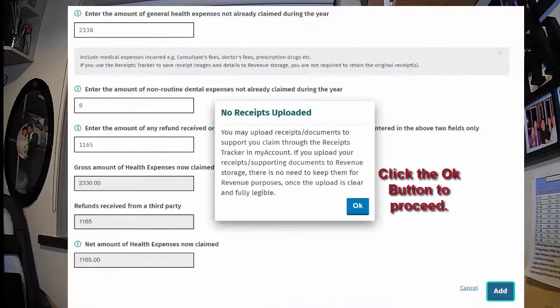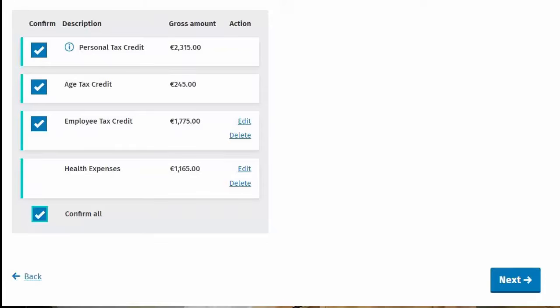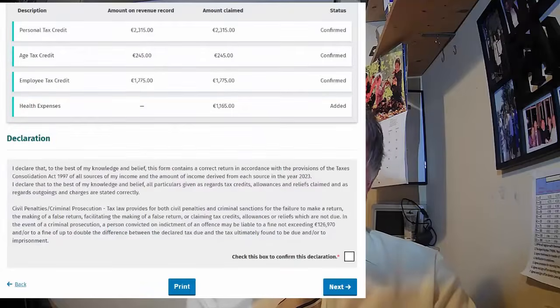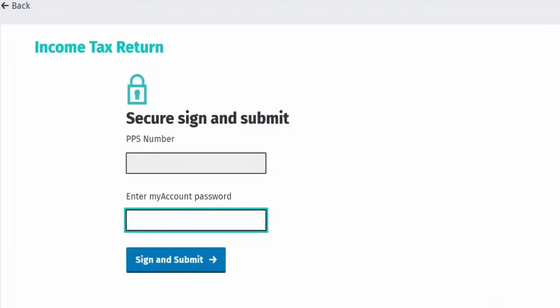You will get confirmation screens of your entries and the amount claimed. You can see here the €1,165 that I have just claimed. Confirm the declaration here if you are happy to proceed. Complete and submit the form by entering your RSI number and password. You will receive a refund of 20% of the amount you have paid to your bank account, if it is for a previous year, or 20% in tax credits if it's for the current year.